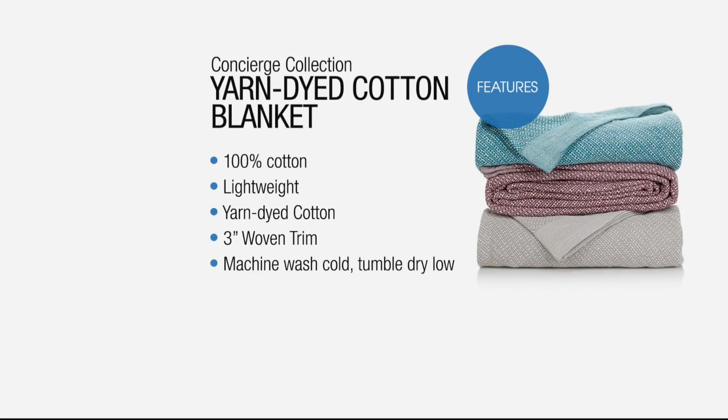This is 100% cotton. So it's not a blend. You're getting the breathable, natural cotton that we love for any time of year. It is lightweight, but remember, right now, you're just going to use this as a layering piece. Yarn dyed cotton means that the fabric was actually dyed before it was woven, so you get more dimension and staying power from this, and you also get that 3-inch woven trim. It's washable, it's dryable, it'll get softer the more you wash it.